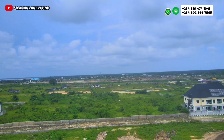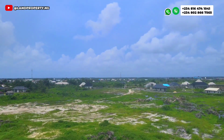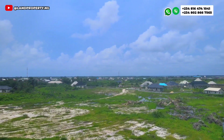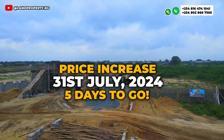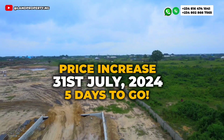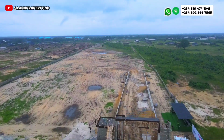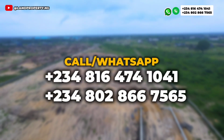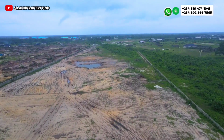Don't be like Thomas. Act fast, secure your plot with an initial deposit of just 3 million naira. Take advantage of the pre-launch promo, which is still valid until July 31st, 2024. Then, what you need to do next is call the number on the screen. Let's help you make this dream come to pass.